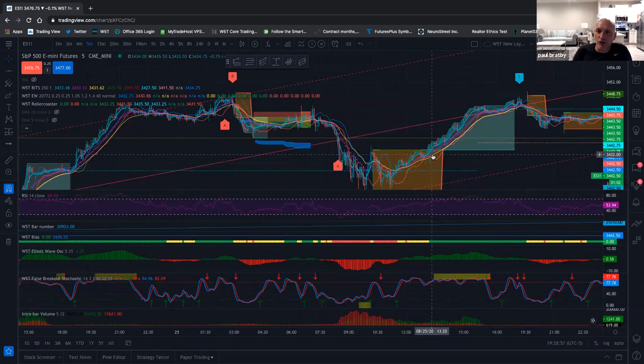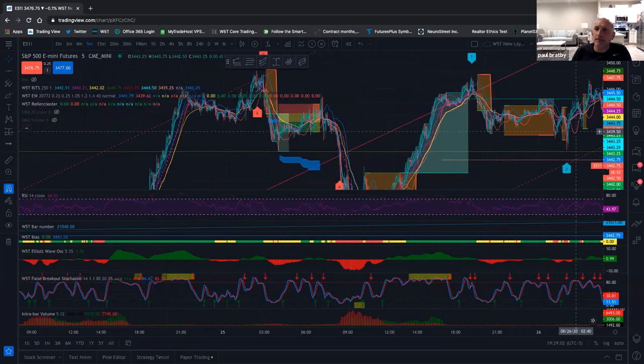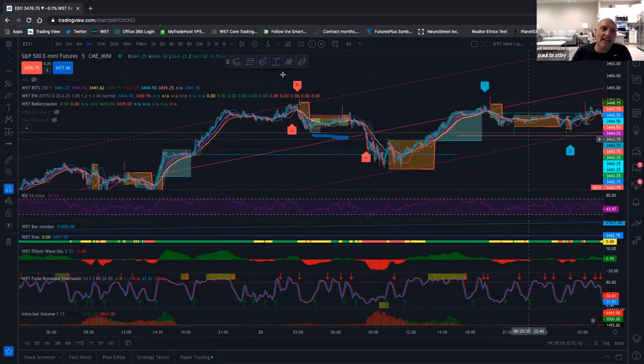So nice roller coaster move. Doesn't say up in there. You want to stay in the groove. So let's go down.